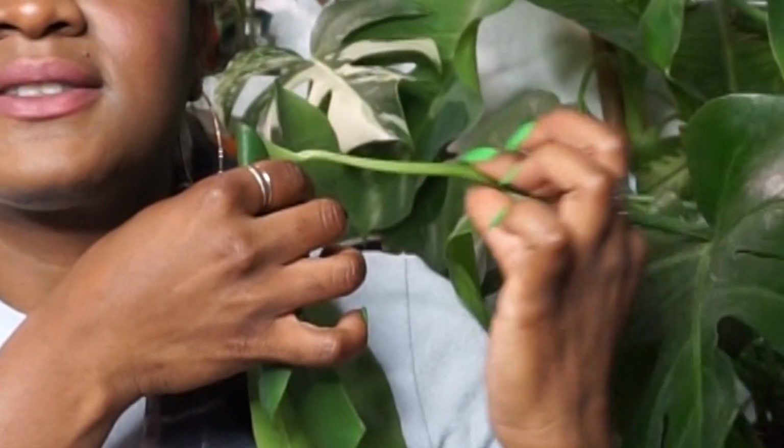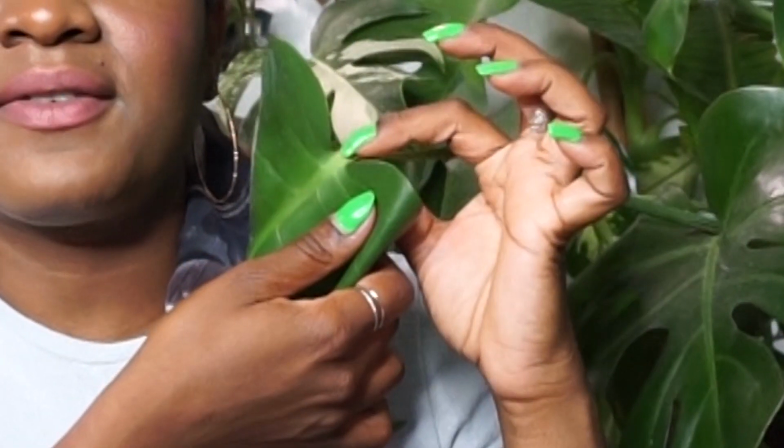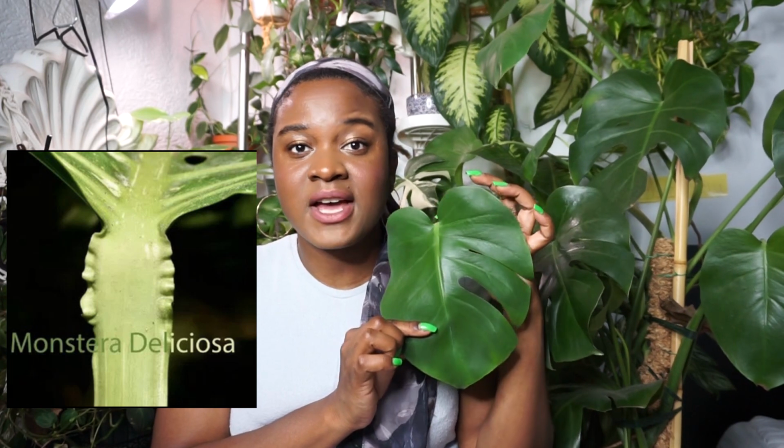This is the leaf. This is the stem. It is the point where the leaf and the stem connect. What you want to check out on the petiole is whether it is wrinkled or if it's smooth. The Monstera Borsigiana does not have a wrinkled petiole, while the Monstera Deliciosa does.